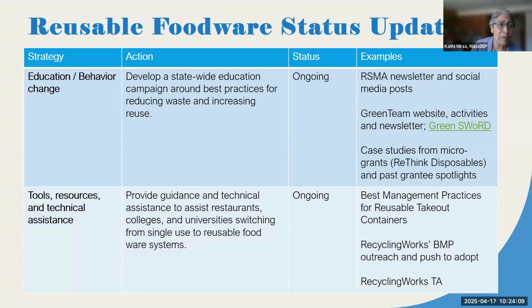We also promote these efforts through the state's Green Team, which is an environmental program for K-12 schools. It's a fabulous resource. Check out their website if you're working in the public school sector or private school sector, frankly, K-12. And we've also shared through the Green Sword group, which is a statewide working group led by Gail Swarter-Garin. That's all about schools; it connects school waste reduction leaders from across the state to address reuse in the schools. They have a subgroup that's specifically focused on reusable foodware. So they network and talk about how to get it done.